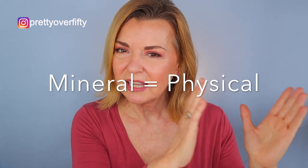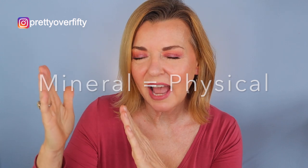Now, what's the difference between chemical and mineral sunscreens? And when you hear the word mineral, it means the same thing as physical. So it's chemical versus mineral/physical sunscreens. What's the difference? A chemical sunscreen is actually going to absorb the sun's rays. That's how it works.